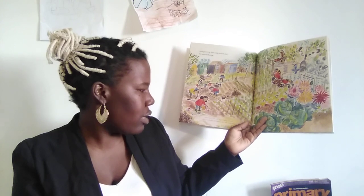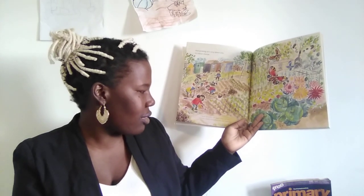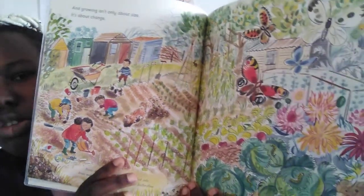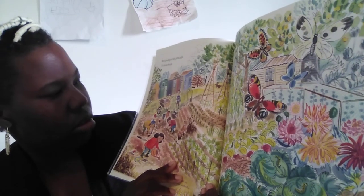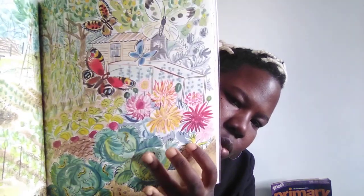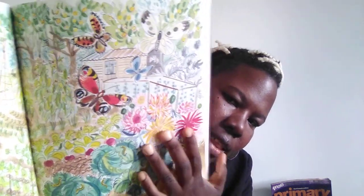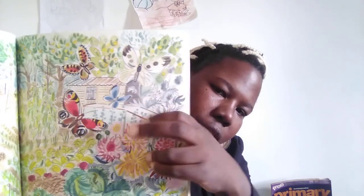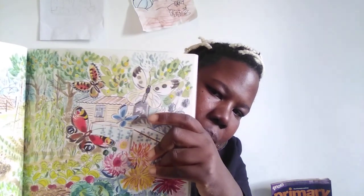Growing isn't only about size, it's about change. Seeds don't grow into bigger seeds, but into trees and flowers. Caterpillars turn into butterflies. Look, that's the garden. So they planted some seeds and they turn into lots of different plants. Look, that's a caterpillar, these wiggly ones. And then these are the butterflies. They've turned into butterflies now. Up there. And this blue one. And this grey and white one.